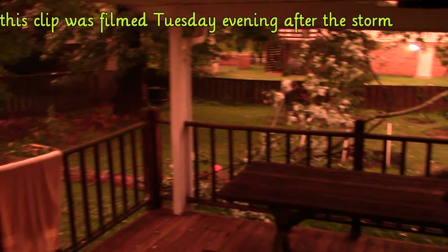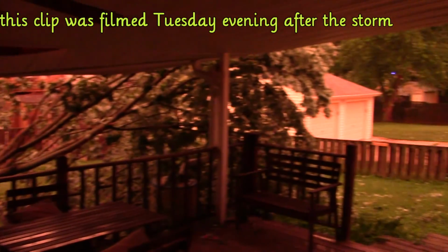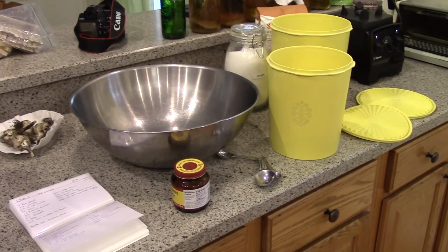The storm has passed, but I don't know if the camera's picking up how red it is out here. Definitely that eerie after-storm red-green sky going on. Very creepy. So for the rest of nap time, I'm gonna work in the kitchen.